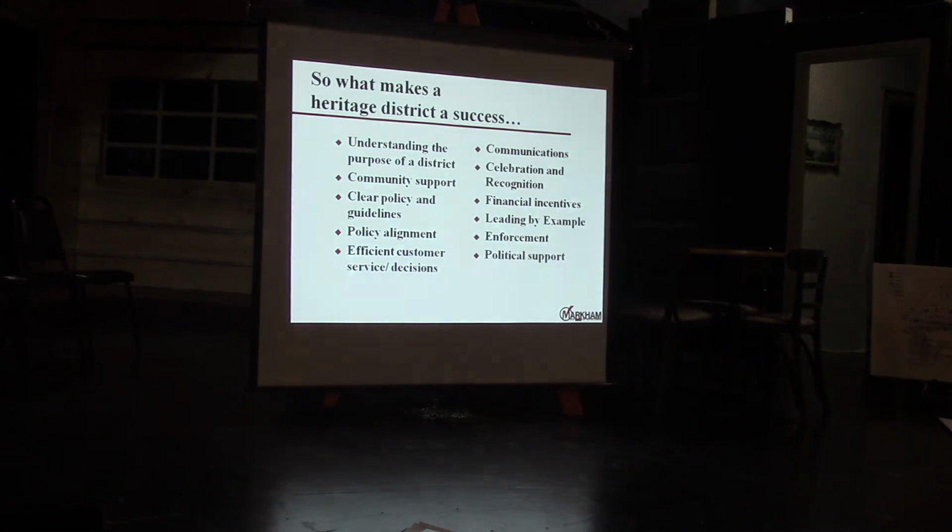Because we always have this issue in Markham. Elsewhere, they just have to get a building permit to put an addition on their house. That's all they have to do, visit the building department. In Markham, they have to go through site plan approval to get the addition. They're reviewed by our engineering department and our urban design department. They have additional costs associated with it, so they have an additional burden. So if you're going to put a burden on people, at least make your decision quickly if you can and provide efficient customer service. Communications, as we mentioned, is so important.